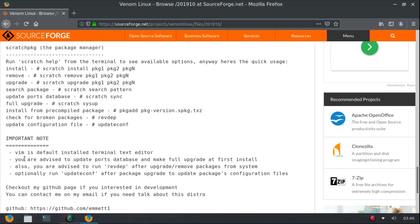Okay, here we go. You are advised to update the ports database and make a full upgrade at first install. That was scratch sync, that would update. Scratch sysup, that's the full upgrade. After running those two commands, after you've finished your upgrade, you are advised to run revdep.